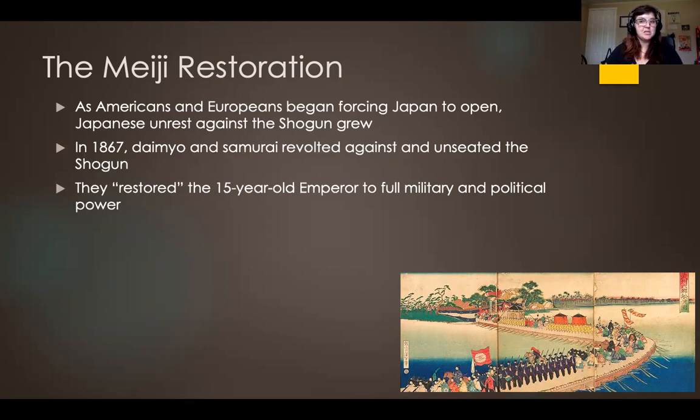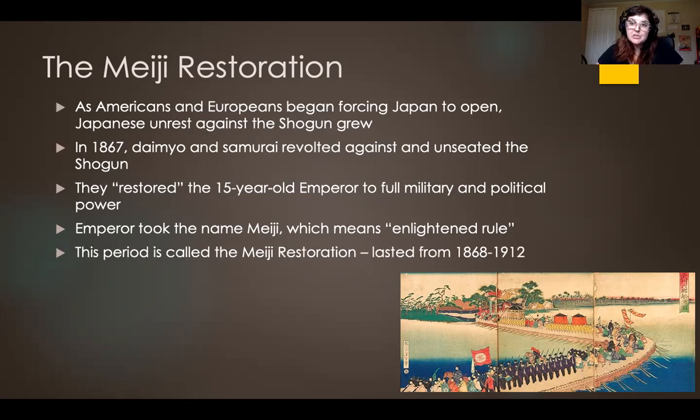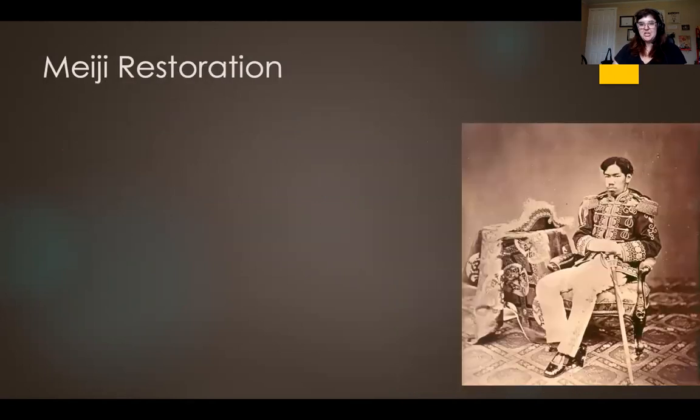So he had been emperor because there had been a traditional emperor in Japan for hundreds of years. He didn't have any power. And now basically they say, okay, emperor, we think you can do better than the shogun. We think you can protect us from this imperialism. So we're going to give you political and military power. And the emperor takes the name Meiji, which means enlightened rule in Japanese. And this begins the period of what's called the Meiji Restoration. And this lasts from 1868 until 1912. So that's the Meiji Emperor there. And he was very young.